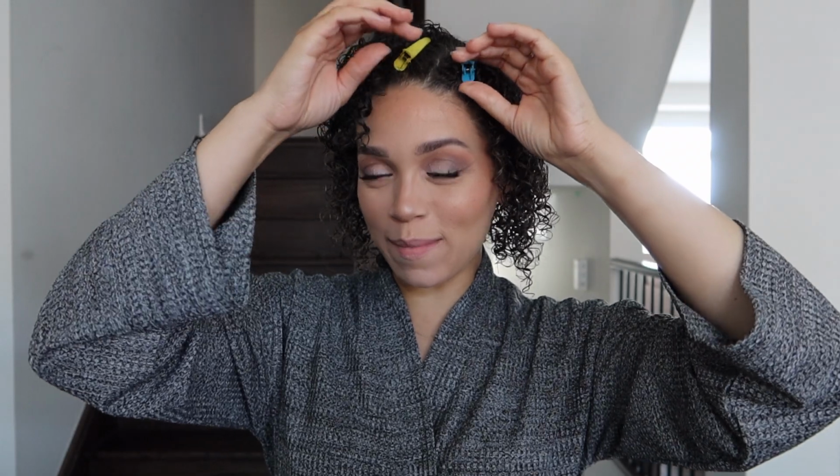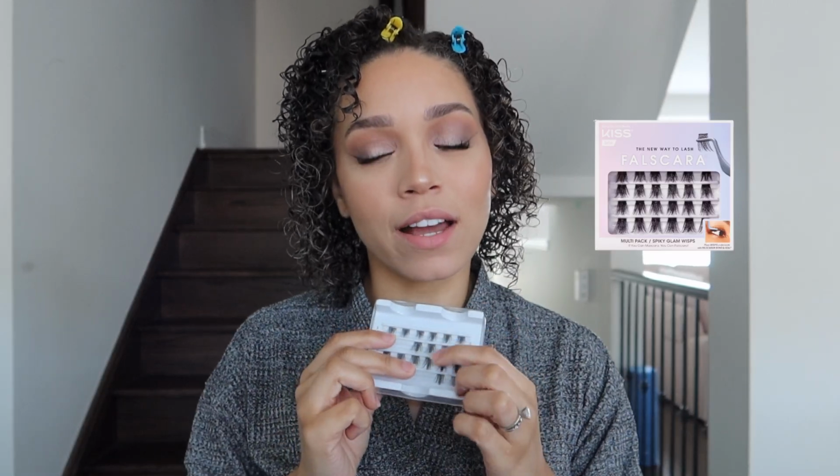I ran out of space on my memory card, but we are done. So the lashes I used are giving it very much a fairy vibe, and I went for what I call the pixie or the fairy nose contour. We're going for the mermaid-esque vibe today. I'm really loving the lashes though. The lashes, 10 out of 10.